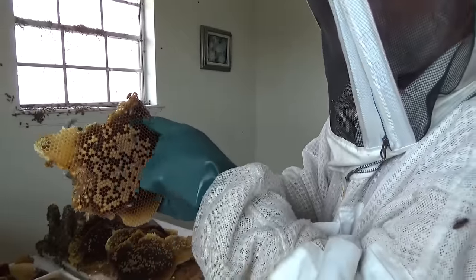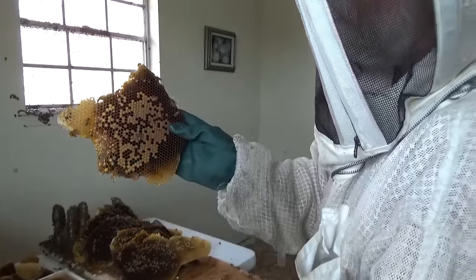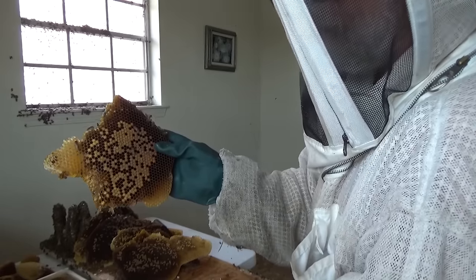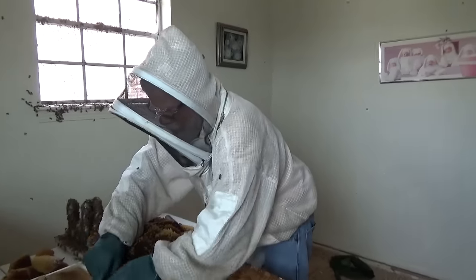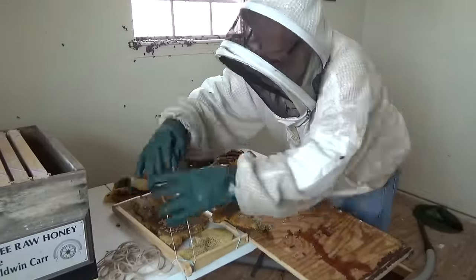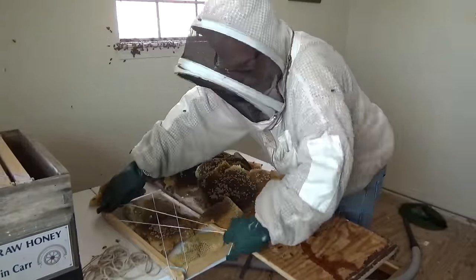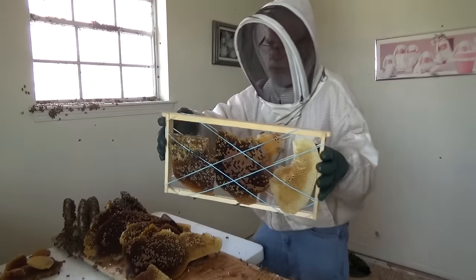We have our worker brood right here, and look at this already. We got some drone brood. Drone brood. Right in there. I still haven't seen a drone yet, but we'll see. There you go, there's our first frame.